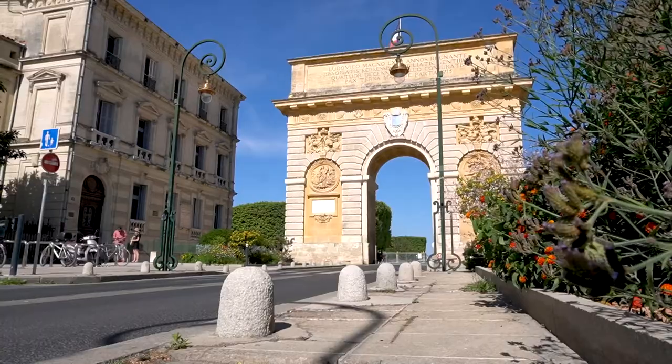Modeled after the one in Paris, which is awesome because we don't get to go to Paris on this trip to France, so it's cool to get to see it.